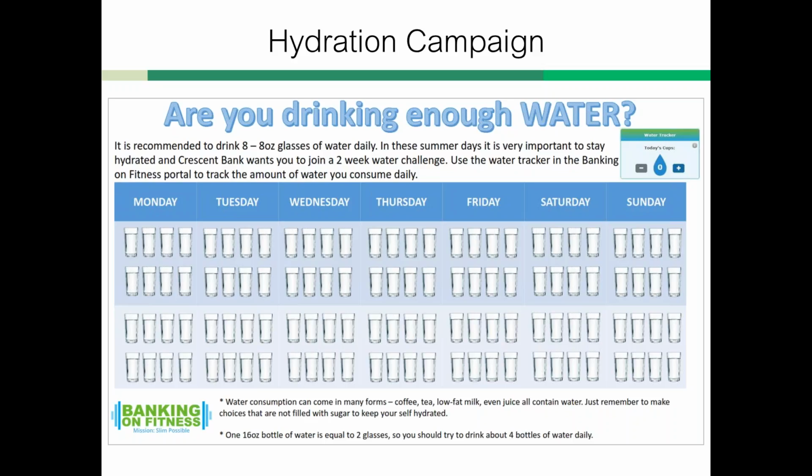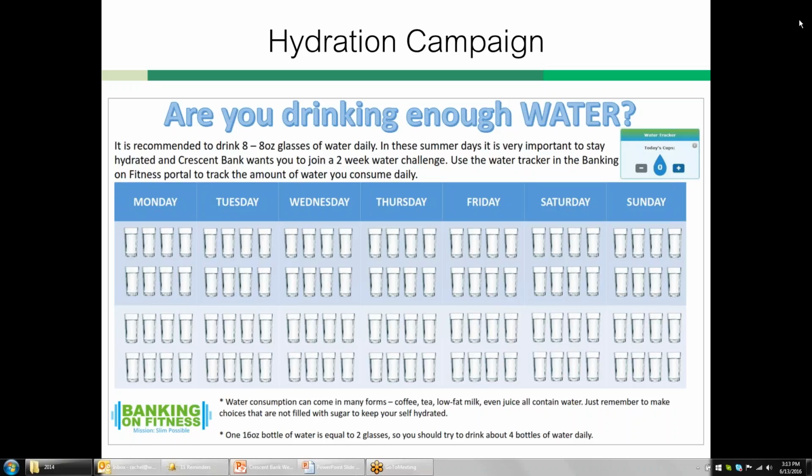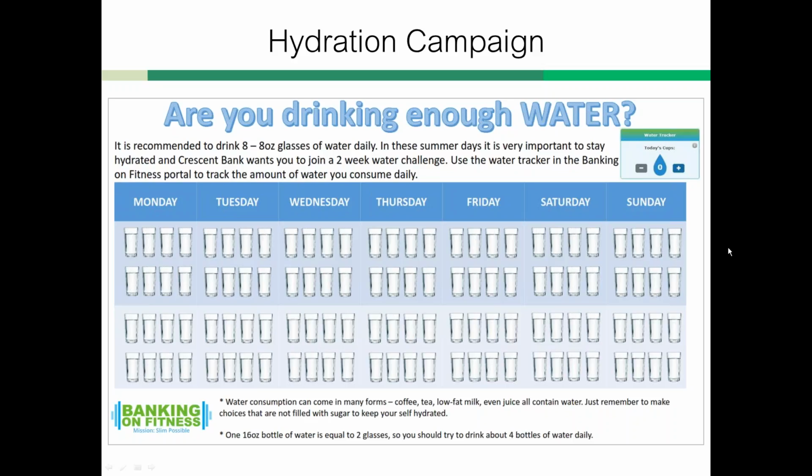Moving on now to the hydration campaign. This is another initiative that we have coming up shortly. This is going to be something we're going to have running through the last couple weeks of June. This is a screenshot of what that flyer will look like as we're running the hydration campaign. This is going to be something we are running that is not associated with incentive points.